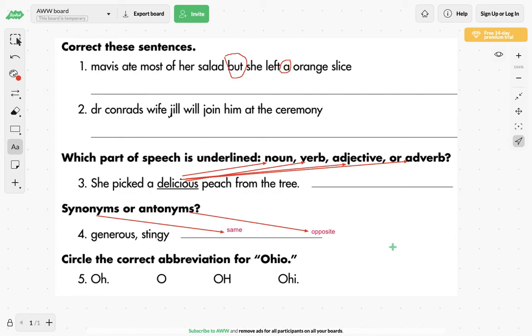So you got to first know, what does generous mean? Are you a generous person? Or what does stingy mean? Are you a stingy person? Now you have a computer, you can look these things up. And then you got to decide, are these two words synonyms? Do they mean the same thing? Or are they antonyms? Do they mean the opposite? Okay, now, look at number 5. Circle the correct abbreviation for Ohio. That is pretty straightforward. What's the correct abbreviation? Okay, have at it, guys.